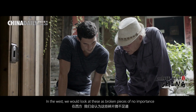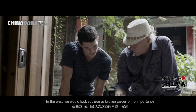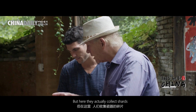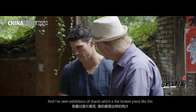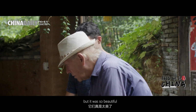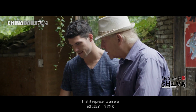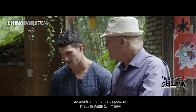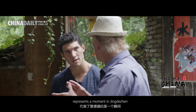In the West, we would look at these as broken pieces of no importance. But here, they actually collect shards, and I've seen exhibitions of shards with just a broken piece like this. But it was so beautiful that it represents an era, it represents a human moment in time.